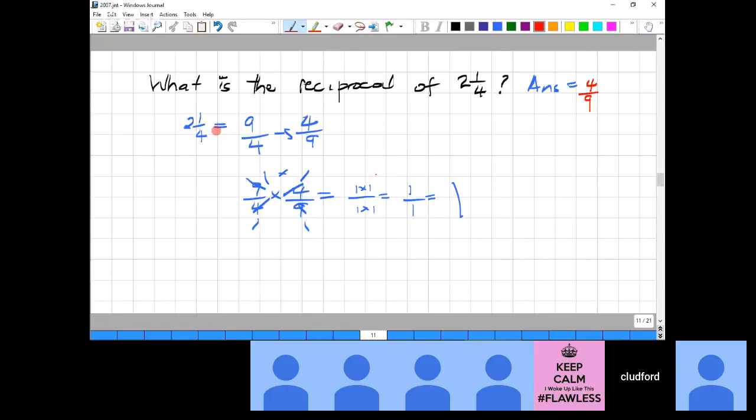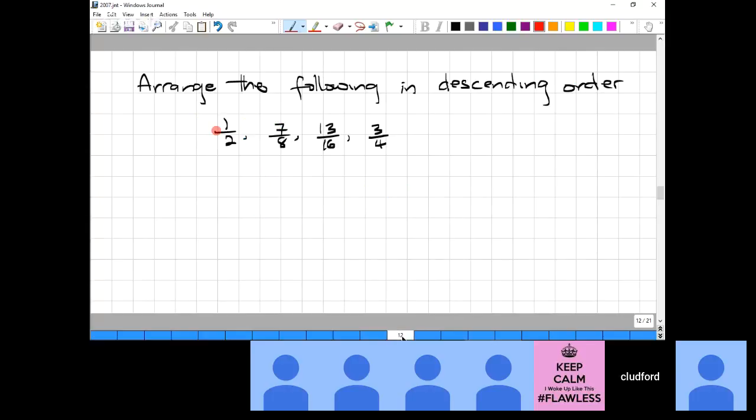Okay, so Corey, next one is yours. Arrange the following in descending order. Corey, what does descending order mean again? Sir, from highest to lowest. Okay, so from largest to smallest. So what would I need to do to make this comparison?